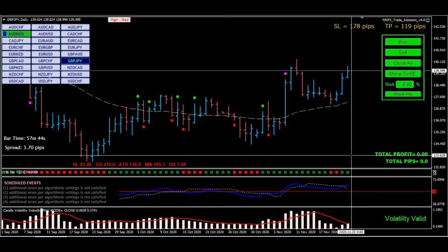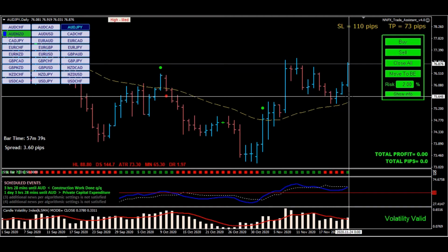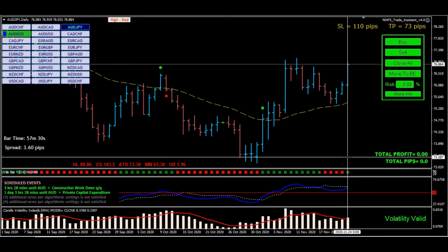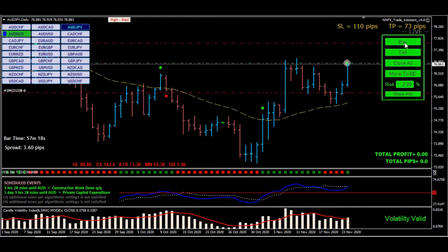The other possibility is Aussie yen. Now this one's really moved a lot, but you can see we have a fresh signal here on our SSL. Our QQE is above the 50, and we do have valid volatility. So I actually think this one is going to be a better choice. I am just going to go ahead and take it. Boom. We'll see how that one goes.